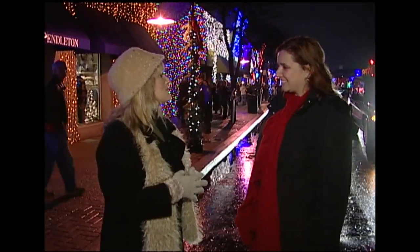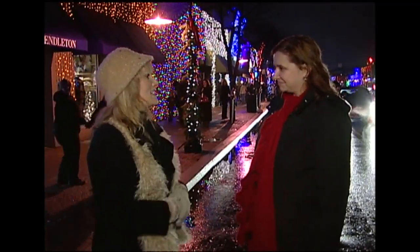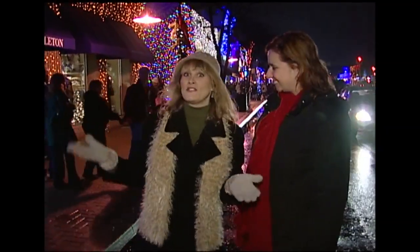This, what is it? The Snowflake Spectacular Candy Cane Lane. And as we know, it's only here through the end of the year. You have until New Year's Eve to come down, look at the lights, go shopping, grab a bite to eat, all right here in downtown Rochester.